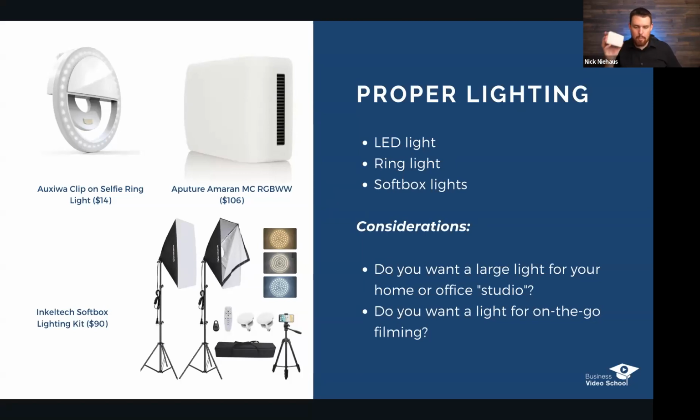So this is the Aputure Amaran MC. And then, again, if you go on Amazon, they have like 40-word long names. But I just know it as the Aputure MC, right? So if you Google Aputure MC, you will find this light. It's available in a lot of different places. Now, this is a totally unique type of light, and you're going to have certain situations where this could be really cool and really handy to have, and others where it isn't, right?